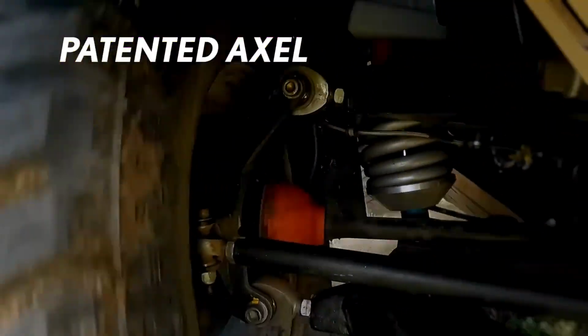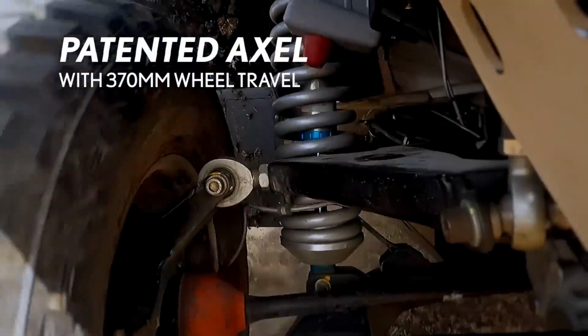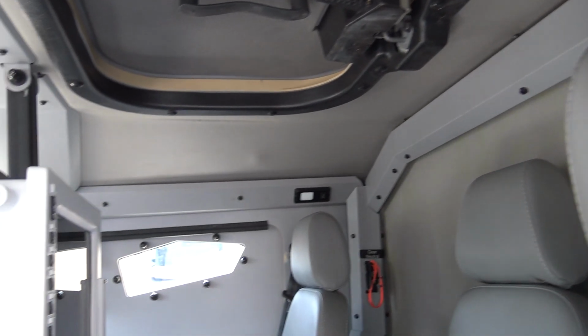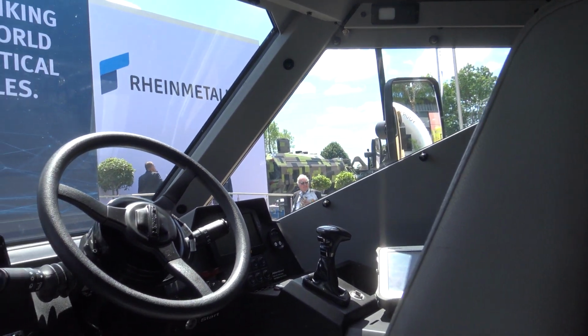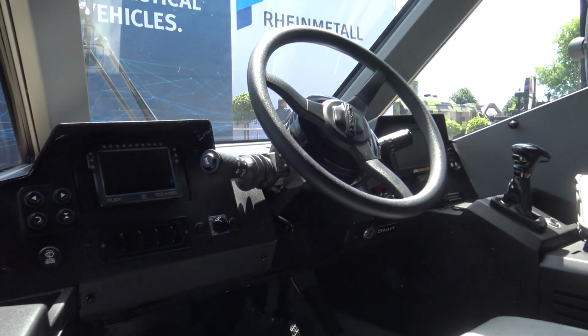As for the internal design of the occupants, the driver sits on the center line, which makes him very exposed to the surroundings. Three more occupants are in the back, each one of them with their own volume. The platform was designed to integrate systems.